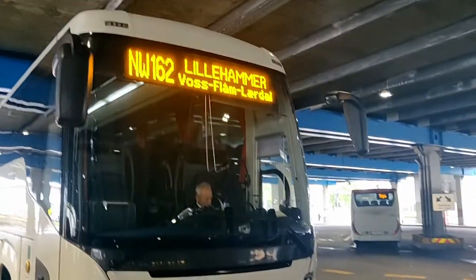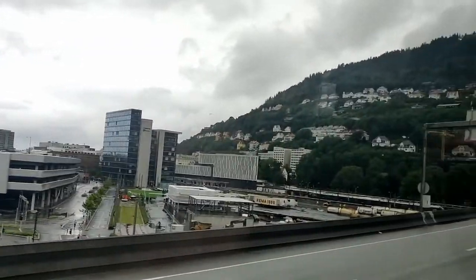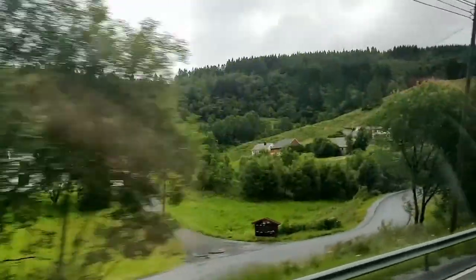Then we went and got the bus to the fjords, and the direction is Lillehammer for anyone who's watched the show. We left Bergen City and it was really cool. Everything is so mountainous, and we actually travelled through the mountain. If you look out here on the bus, we're going through the actual mountain. You can see chunks of the rock, and then you can see the countryside, which is really nice.